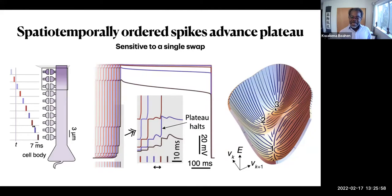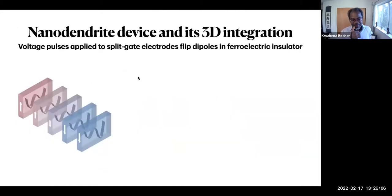And so the idea now is, can we actually do this in an electronic device? Can we arrange things like that, right? That is what we are proposing here. We haven't built any of this yet, but I'm showing you the level at which I think we should be abstracting the actual biology, so that we can then do it much more compactly.